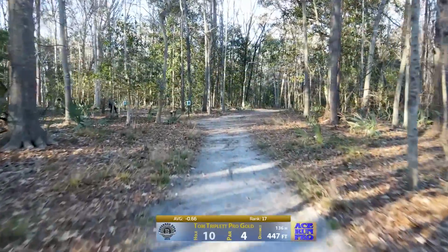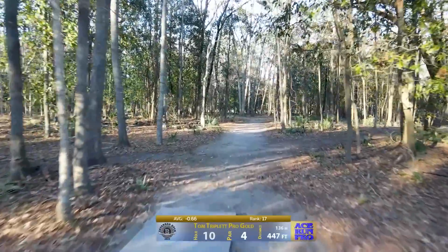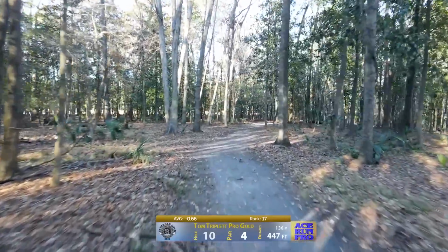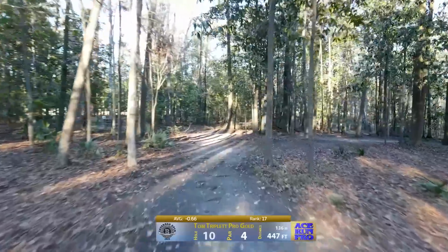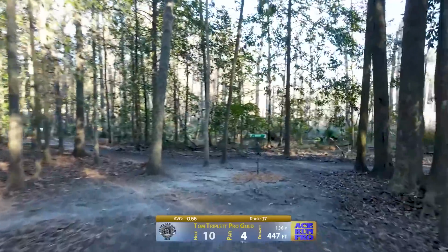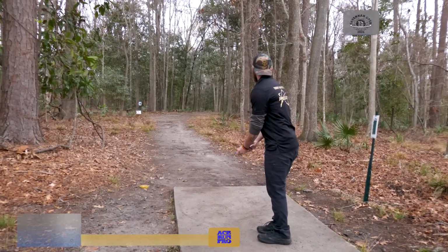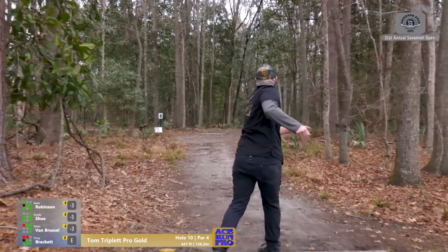We're going to start out with hole 10. It's a par 4 coming in at 447 feet, playing as one of the easier holes on the day. From the long box, you're going to want to just throw a nice turnover. There is an alternate fairway that comes into play if you don't make it all the way around, but you want to throw a shot that's continually going to turn the entirety of the hole so that you can have some type of approach up to the basket. You really can't reach the basket from the box just because of the shape, not the distance.